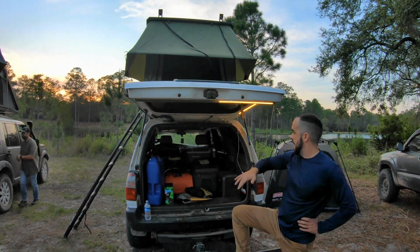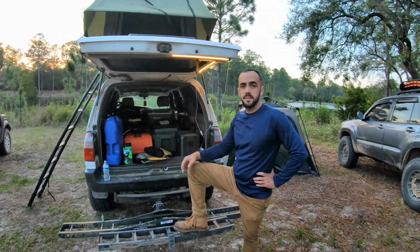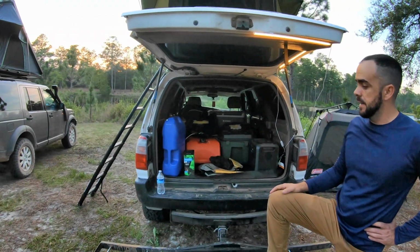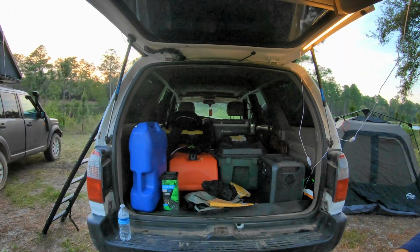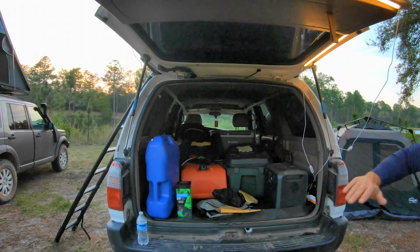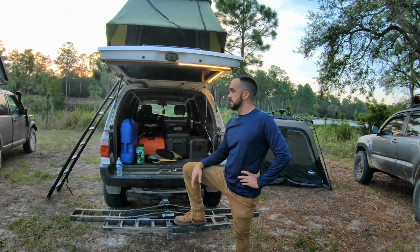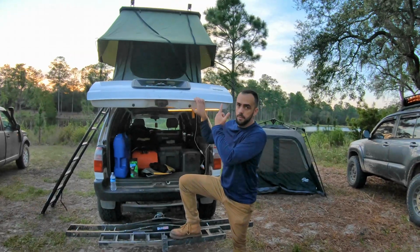Over here right now, I have no back seats. I removed the back seats to be able to fit all the items that you need for camping, like gas, water, the power bank, and everything is packed over there. I have a lot of space. You also have the option that you can sleep here. It's long enough that you can put a mattress here and sleep. That's another option that I do sometimes when I camp. But this time I'm sleeping on the roof.